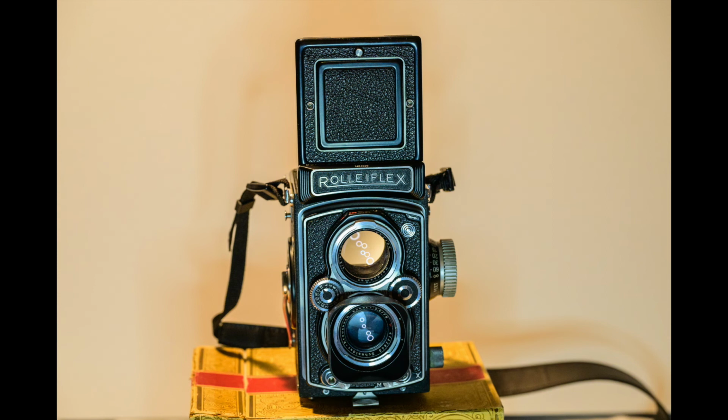We'll go through this camera really quick. When looking at the front, we'll look at the 2 lenses. The one at the top is the viewing lens. The one at the bottom is the taking lens.